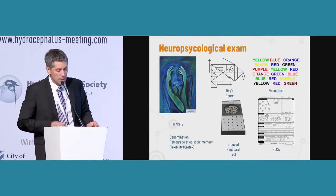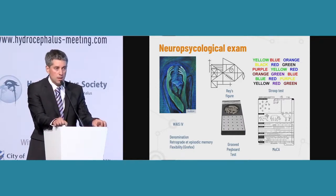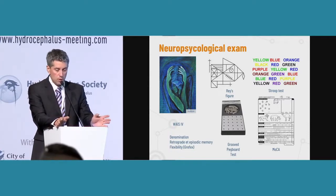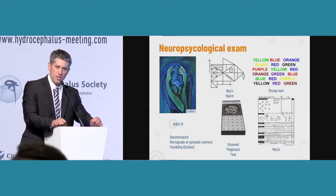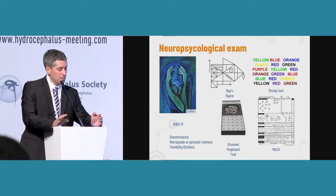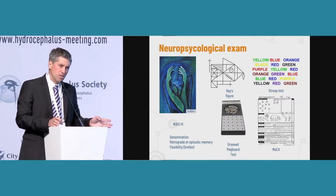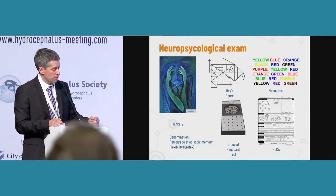So the second step is the cognitive tests and the neuropsychological examinations. In Annecy, we always realize the Rey figures, a Trail Making test, a Montreal Cognitive Assessment, and the Grooved Pegboard test. If the patient is okay, we try to do part or many parts of the Wechsler scales. It's important to distinguish dementia from chronic hydrocephalus.